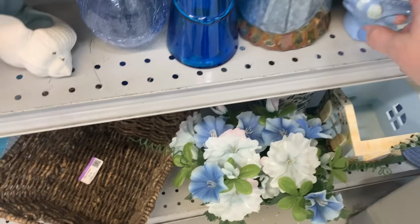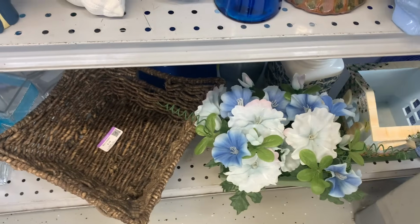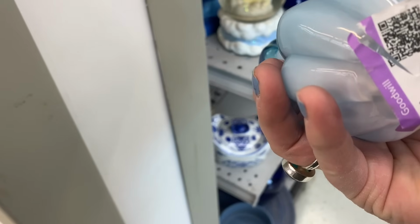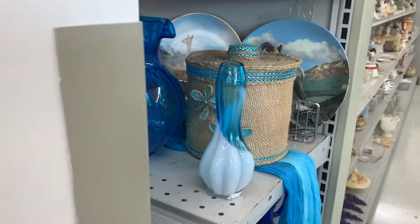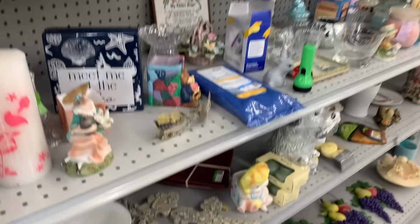Okay, so let's get on with the pick here. Blue section. Lots of blue stuff. There's always a post in Goodwill in some very weird place. Anybody ever notice that? I like that vase. It's kind of cool how it's got that diagonal swirl onto it.